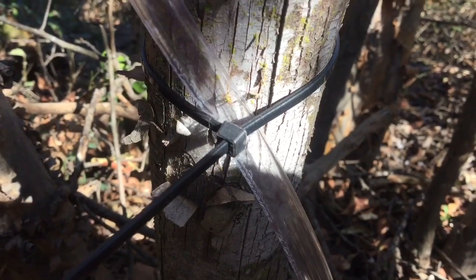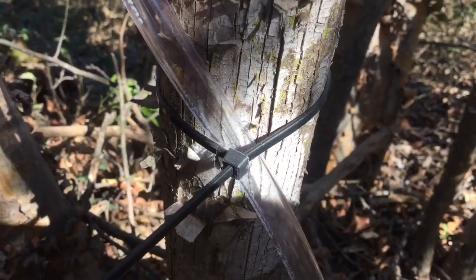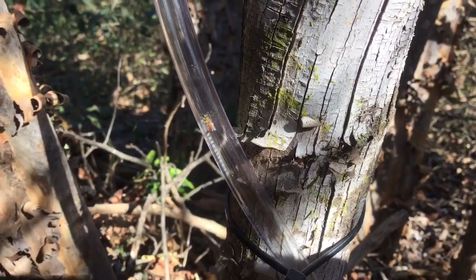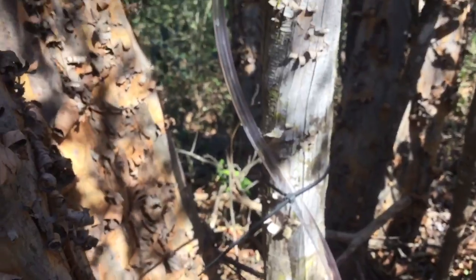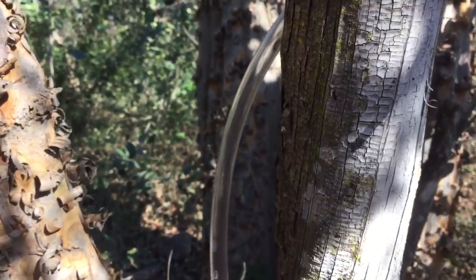So we'll see. Okay, so it's been about 24 hours. Very cold last night, but it's warmed up. The sun is hitting this hive just right now, so it's warming it up. As you can see, that's my little bee right there. Hopefully they'll eventually move their honey and their comb and brood all the way up there into what I've prepared.